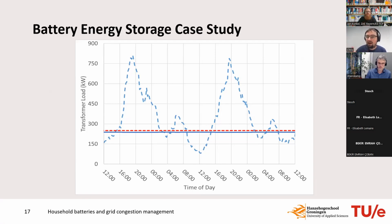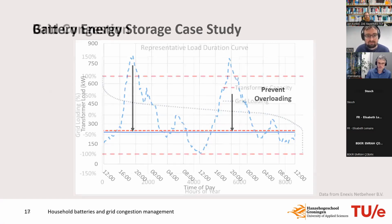So the amount of time it needs for planning and implementing grid upgrades: in the Netherlands, all your cables are underground, so you have to dig up the street, replace the cables, buy and install a new transformer, design the system. They just can't keep pace with the rate of problems that they're encountering. So this is where batteries could be a solution, or at least a temporary solution, to prevent overloading on the electricity grid.